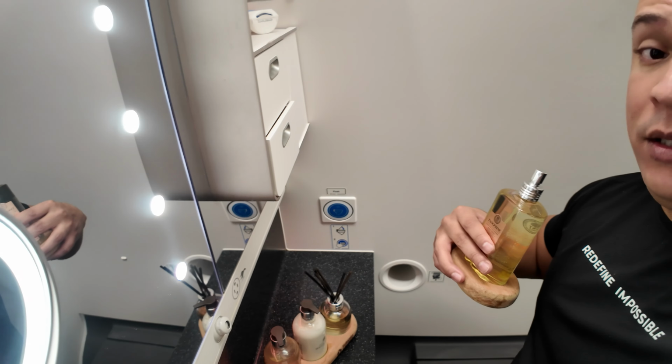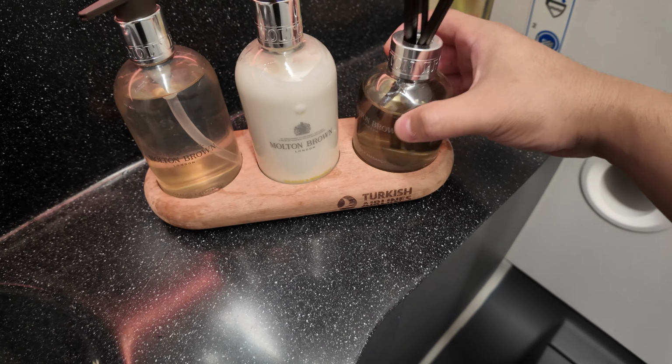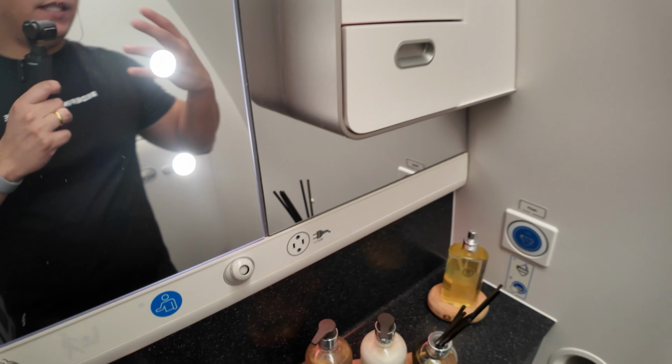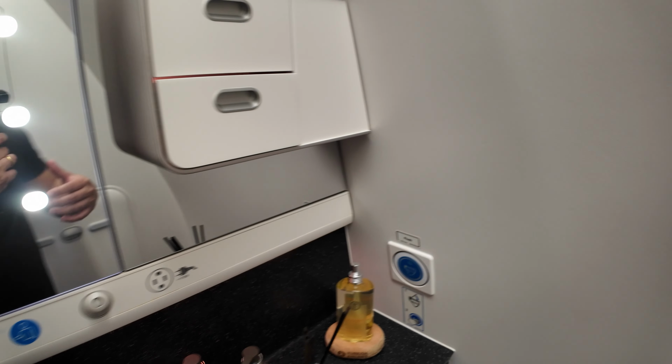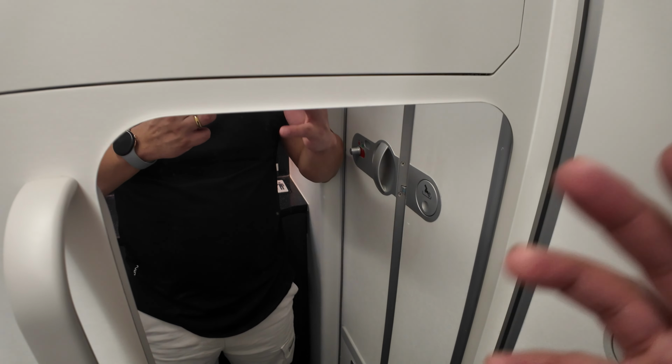They have a cologne that smells really awesome, very good. They have some hand lotion, hand wash. It's pretty good, pretty good. And the restroom itself smells really, really nice. So yeah, we like it. It's pretty ample also. They don't have a full body mirror, but this half body mirror I think is enough. And yeah, I like it.